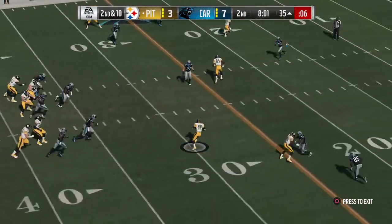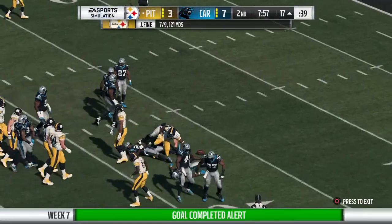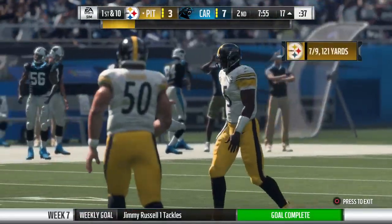Back to throw now on 2nd and 10. And he will find his man on the end route. Complete. And inside the 20 before he's brought down.